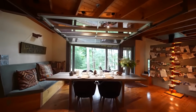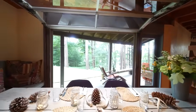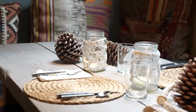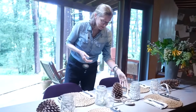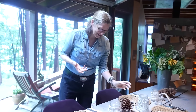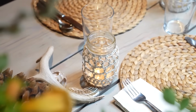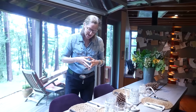Oftentimes when I'm setting a table, I am taking pine cones that I've collected on trips. Some of these pine cones come from my grandmother, the painter, who loved the West. So back in the 20s and 30s, when she went out west, she would collect pine cones. And when we're out hiking and we find antlers that deer have dropped, we just cherish them and bring them home.